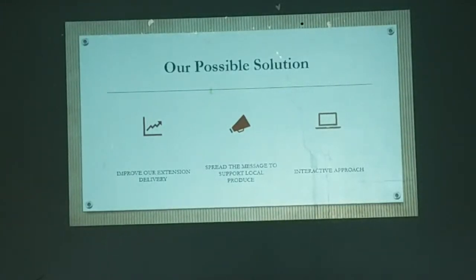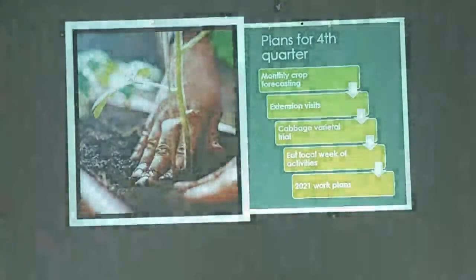We will be improving our extension delivery to the farms. We will have to change, and we will change our delivery service to the farmers. We will continue to spread the benefit of eating local produce, using an interactive approach, and all necessary social media and platforms available to us to do this delivery.